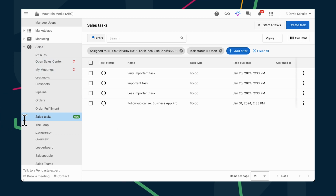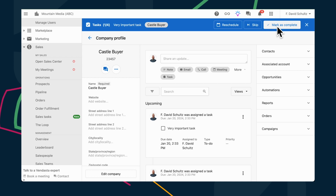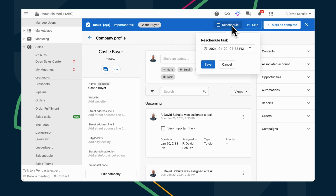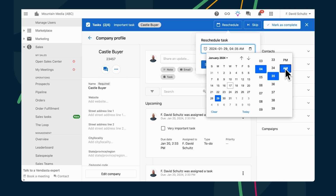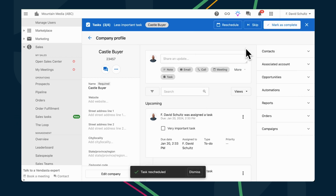Your salesperson can now filter a dedicated task list by the tasks they need to complete for the day and select Start Tasks. This will bring them directly to the profile page of the contact or company associated with the first task. As they finish each task, they can mark it as completed and automatically be taken to the next one. Need to reschedule one? They can do so right here and continue on to the next task in the queue.